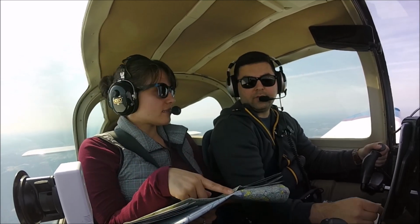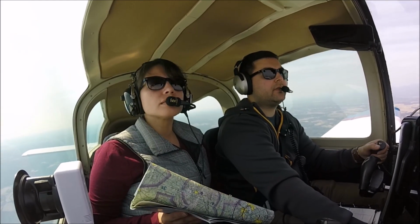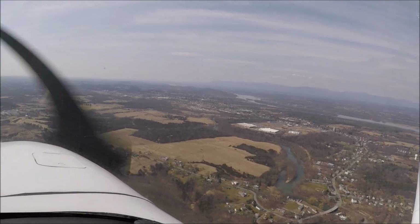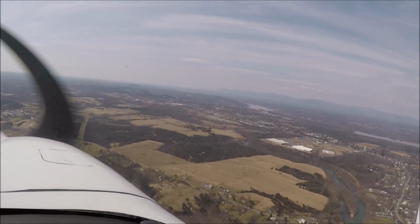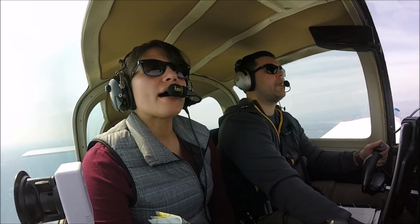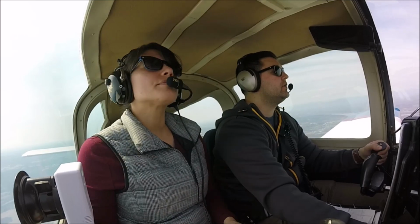This doesn't go past. It does on the other side. What are the yellow things on the map? Like a mountain? Cities, populated areas. I think that's it right there. There it is. Okay. Oh, you're up high. Yeah. This is untowered? Untowered. Well, runway looks clear.